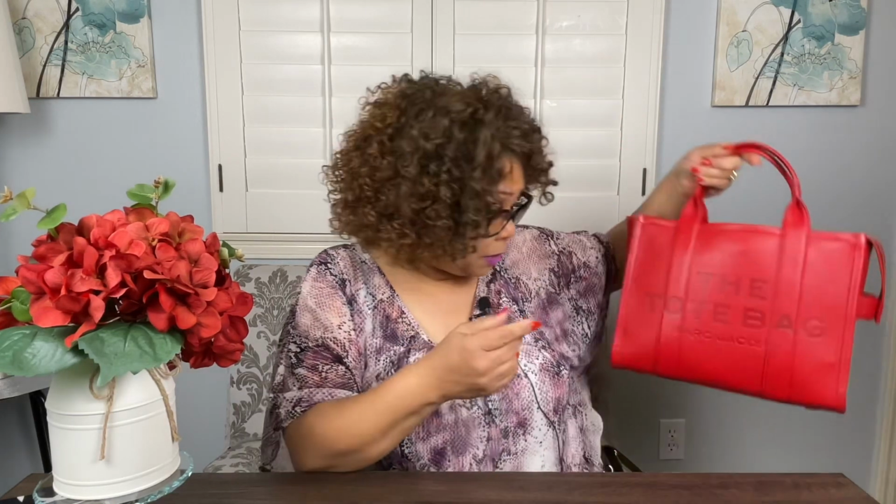But I got this because I couldn't get my Loulou Puffer. And I did want this anyways. And as you know, I'm rebuilding my purse collection. And I'm kind of starting from scratch. I have a few handbags, but not many high-end bags anymore. And so I'm starting to build it back again.